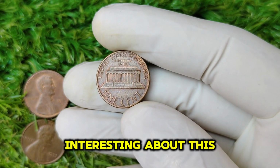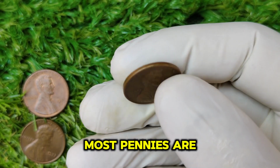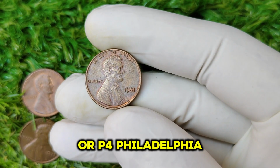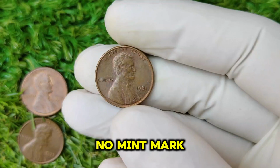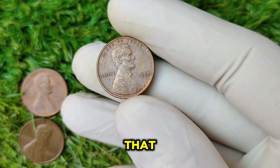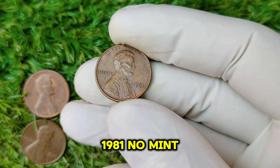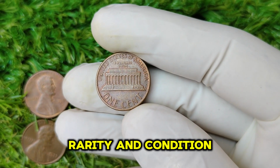And what's really interesting about this coin is that some of them were minted without a mint mark. Most pennies are marked with a D for Denver, an S for San Francisco, or P for Philadelphia. But if you come across a 1981 penny with no mint mark, it was likely minted in Philadelphia. But there's more to it than that. Now, here's where things get exciting. What makes the 1981 no mint mark Lincoln penny so valuable is its rarity and condition.